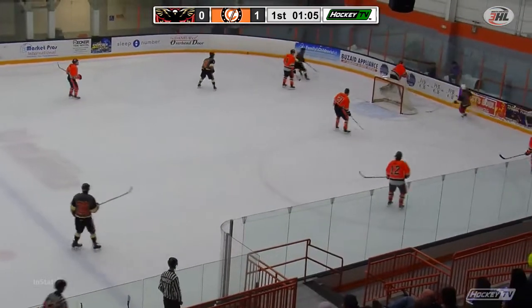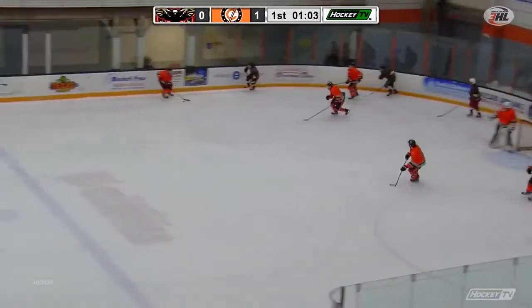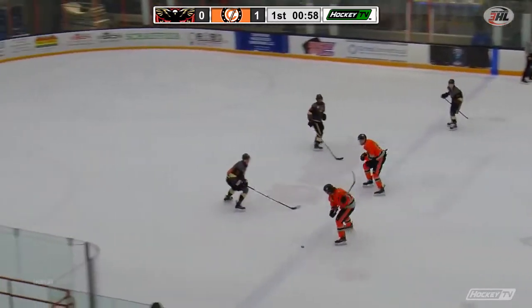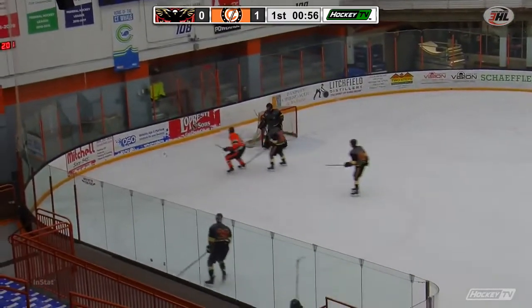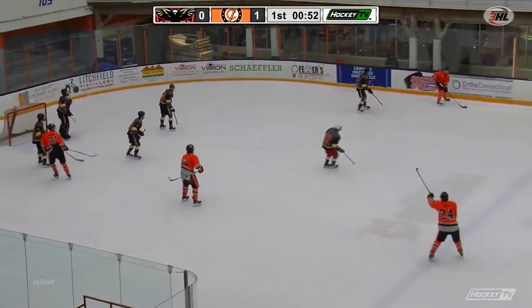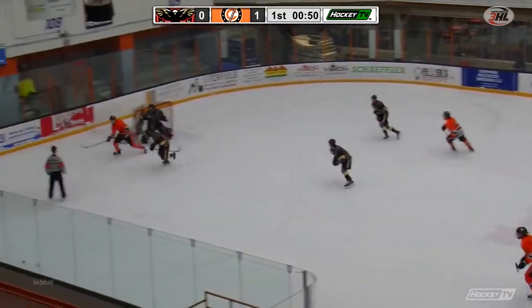Down deep, O'Brien once again out of his cage, gives it along for Colby Donovan. Boy, Shane O'Brien's been like a third defender back there so far. Brady Hill has his shot deflected away. Now a centering attempt goes off the stick of Fogelgren. Donovan will pick it up. Under a minute to play in the first period.